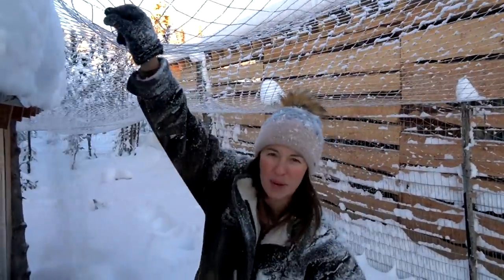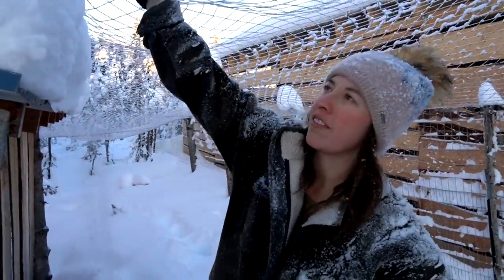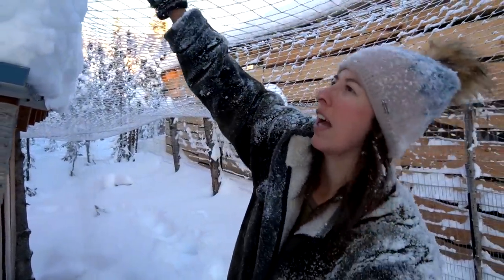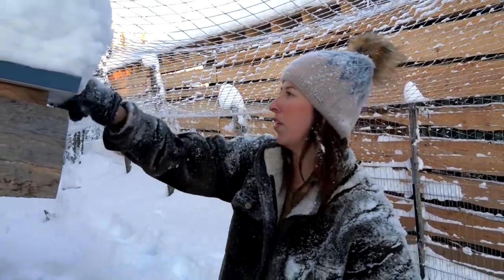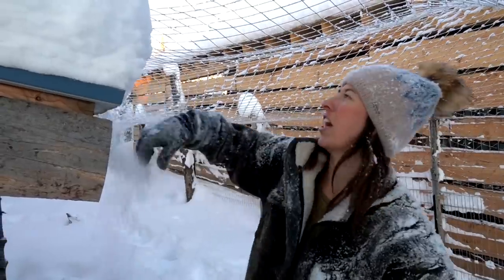This bird netting has been holding up pretty well in here. We've had it for a few years now, but I like to get some of the snow off of this lean-to that we first built. Looks like it's gonna be a little bit of a challenge today though.